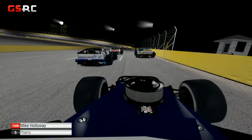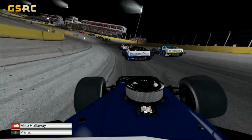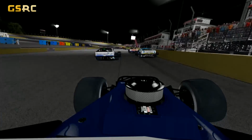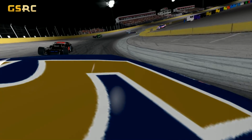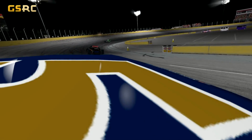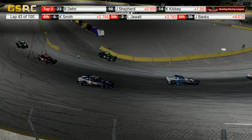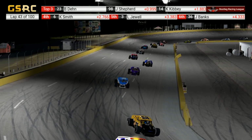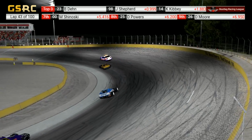Yeah, I think he actually used his fast repair on one of the previous cautions a couple of laps ago, to where it caused him damage. So this could be just not a good night for him. Yeah, that could be an ender for Tim. I'm sure that rattled the car up really bad. Yeah, he might.